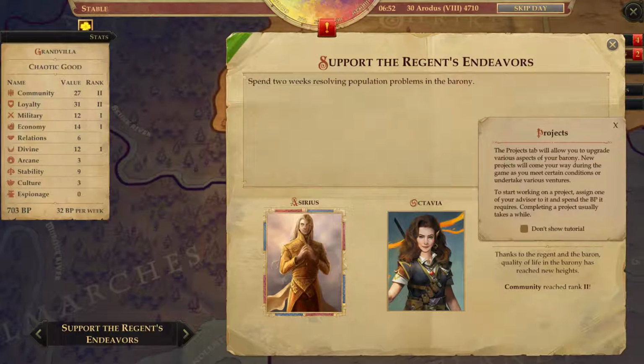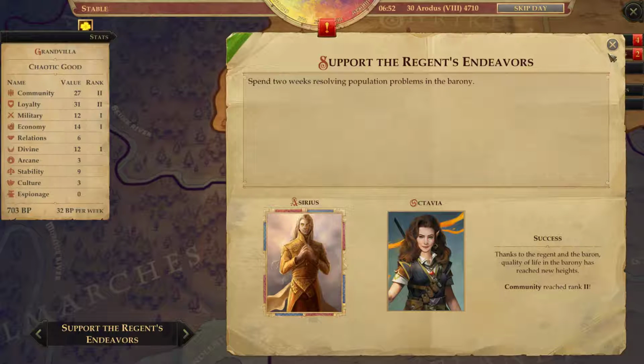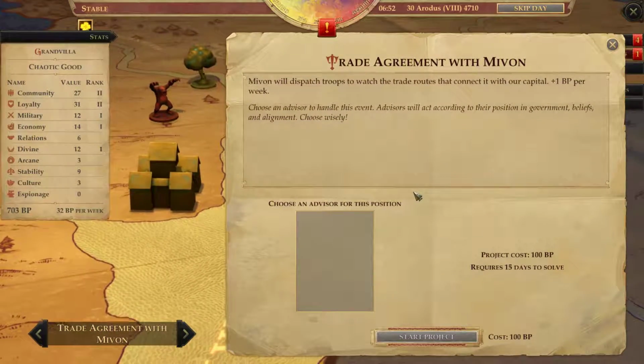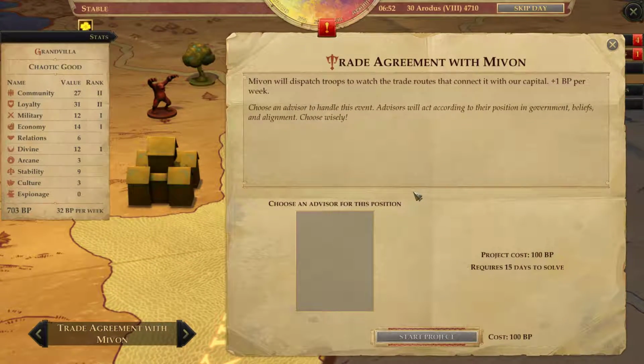Alright, so she's reached Regent level 2. The project tabs will allow you to upgrade various aspects of your barony. New projects will come your way during the game as you meet certain conditions or undertake various adventures. To start working on a project, assign one of your advisors and spend the BP it requires. Usually takes a while. Okay. Trade agreement with Maivon. Maivon will dispatch troops to watch the trade routes that connect with our capital, plus 1 BP per week.